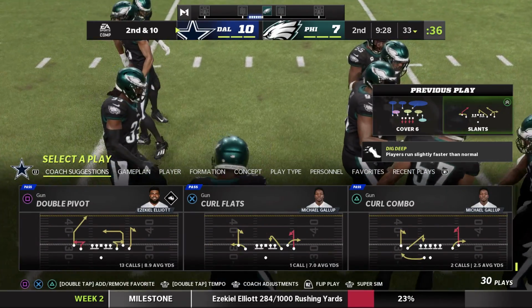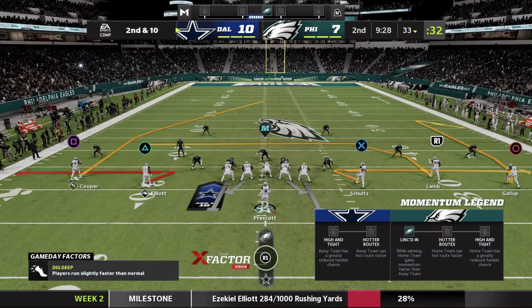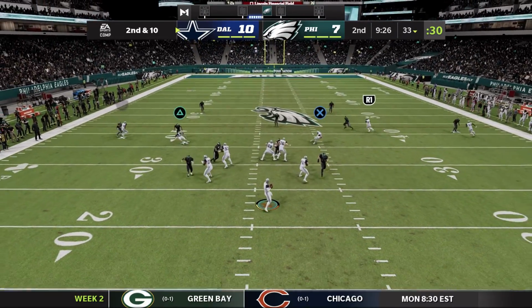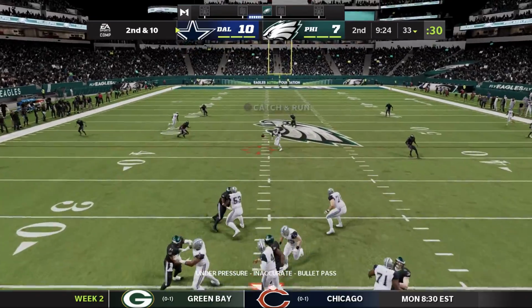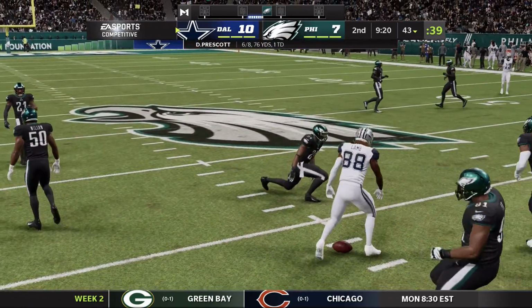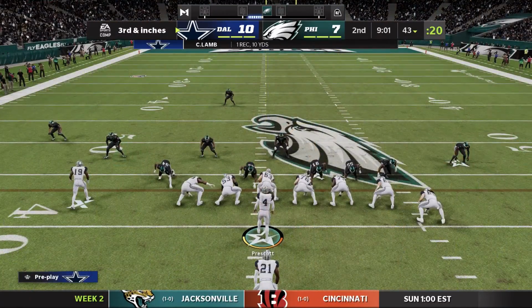This will be incomplete. Oh, a dream chance for a D lineman, but he couldn't pull that one in. A second down throw for Prescott. He'll find Lamb. That's complete. 9 yards, and that leaves him just short, so it'll be third and less than a yard.